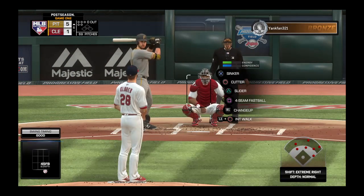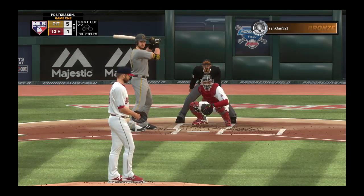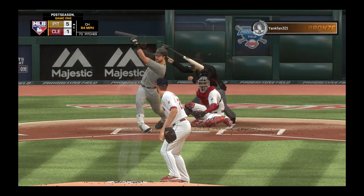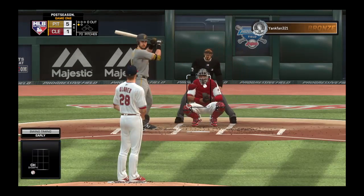Digging in once again, Joey Gallo. 0 for 2 on his line thus far. First baseman Joey Gallo. And this is cut on and missed below the knees, and it's 0-1.